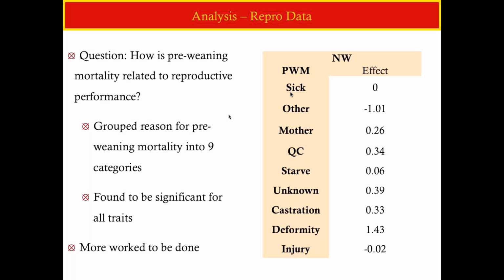Quality control, QC is quality control, so the runts, the low viability. Another category was starve outs, and then there were unknown. Castration, if there was a problem with castration, they had a problem when they were being castrated or post-castration that caused them to die. Deformities or injuries. So those are the 9 categories that I looked at.